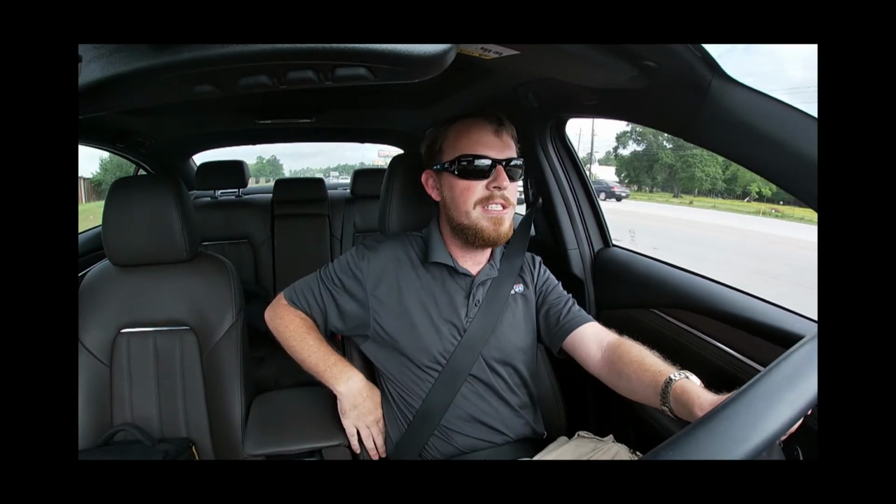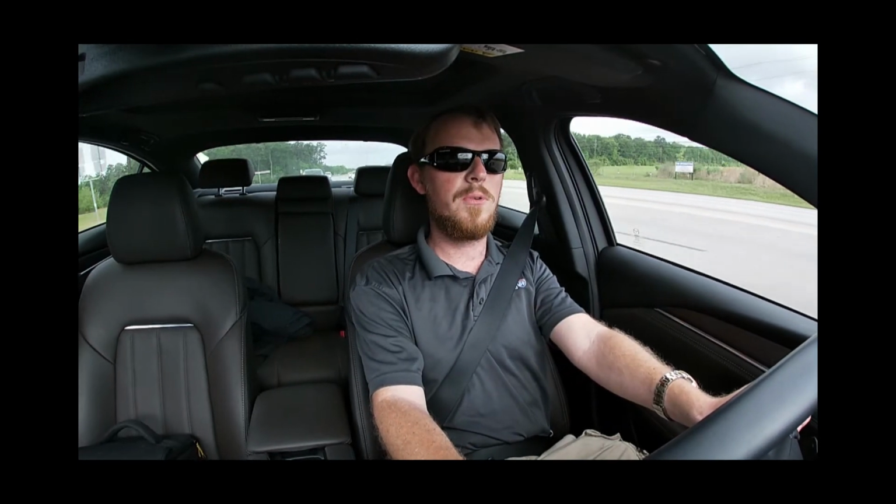I've got at least some pretty decent thigh support, and I do have a little bit of wiggle room up here across my torso as well, just a little bit of maneuverability from side to side. Now, Mazda has always prided themselves for building cars that have some go, they go with the show. So how well does that translate to this new 6?